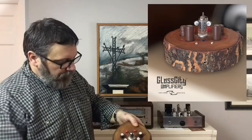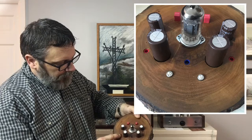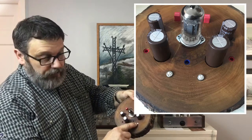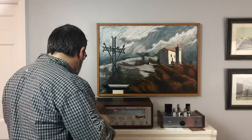So I also put in here places where you can bias the output. So this is the common, and then this is for the left channel, and this is for the right channel, and then this is your bias adjustment. You would need to hook a multimeter up to that in order to set the bias, but when you switch out tubes, you may want to rebias it. So it's kind of a cool option there.